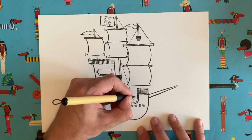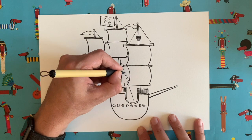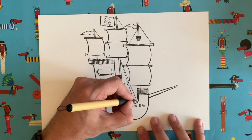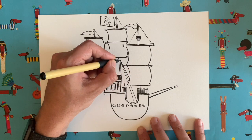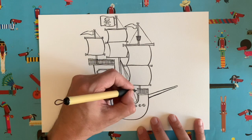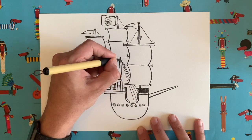But this time, do you know what I'm going to do? I'm going to draw a few lines. A few lines. That one's coming through there. I'm going to do another one going from about there. And they're all going to the same point up here. Like that. We'll do one more just going behind there. And they're joining up at the same point.